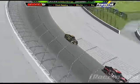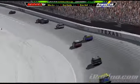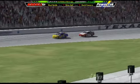Still side by side off into 3. Osborne able to run it. Ooh! Ben Nile got loose. He clipped that apron and just about turned the car around.